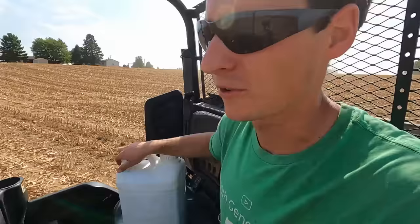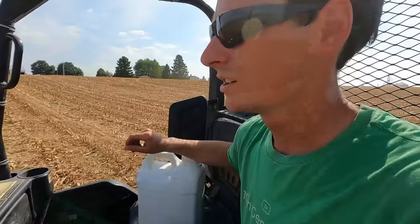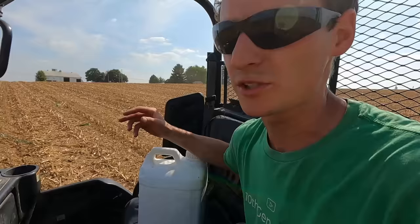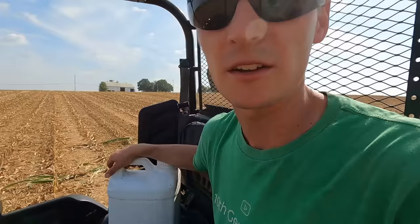I'm taking the inoculant out to the chopper again. So we mix it up for 400 ton at a time. 2 gallons does 400 ton. It's just gonna slowly feed it in as it's going through the chopper. It helps it to ferment properly. It's gonna lose some dry matter as it goes through the fermentation process. And the inoculant's supposed to help save as much dry matter as we can and preserve the feed.